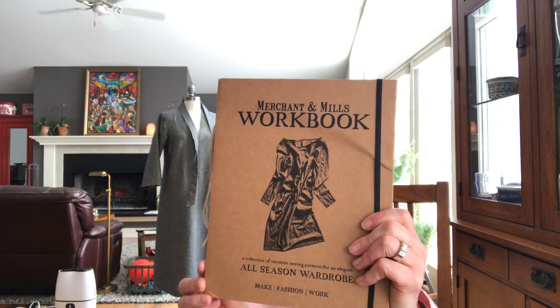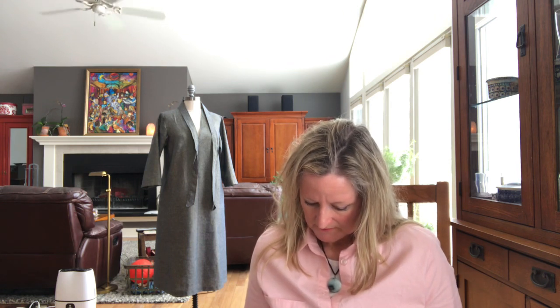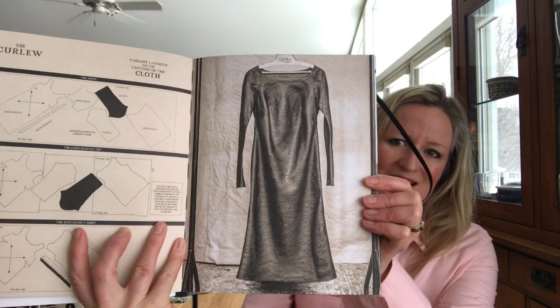And then this one, the Merchant Mills Workbook: All Season Wardrobe. This is a nice thick book. It has a number of garment patterns that I do want to make, and all the patterns are here in the book. They go through some, not beginning sewing, but there are some jackets in here that are really baggy that I'm just not going to make, like grandpa style baggy, sport coat type style, that I will not make, but pretty much everything else. This, yeah, definitely want to make that. There's some tank tops.